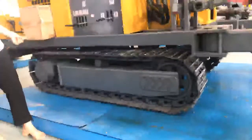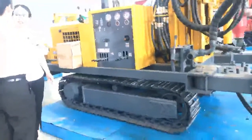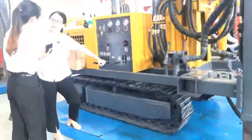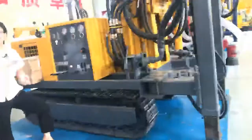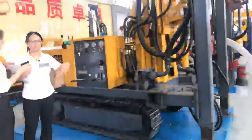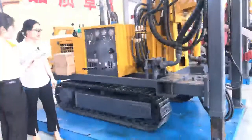Some customers need a small drilling rig that will travel on a concrete zone. So what's the idea? I know what you mean. We also have a rubber type that can protect the road surface and not damage the road. Yes, that's a good idea. The rubber type is made of engineering rubber, adopting mini-egg character rubber. The quality is very good.